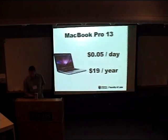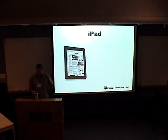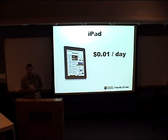And our lightweight champion coming in here at the end, the iPad, costs about a penny a day, or $4 a year. An iPad uses about 4 watts, to put that into comparison, whereas the 27-inch iMac uses about 82 watts.